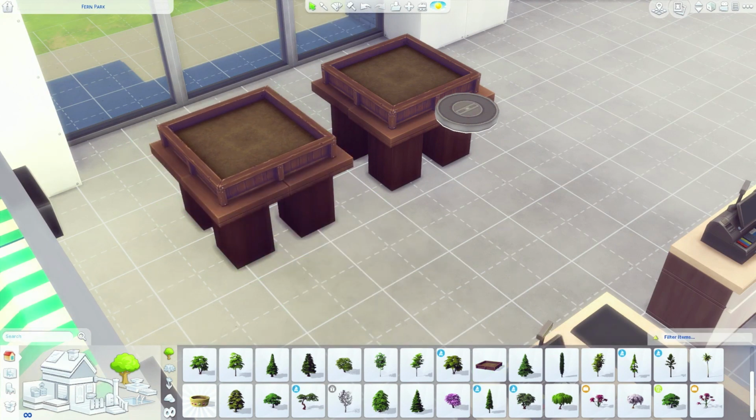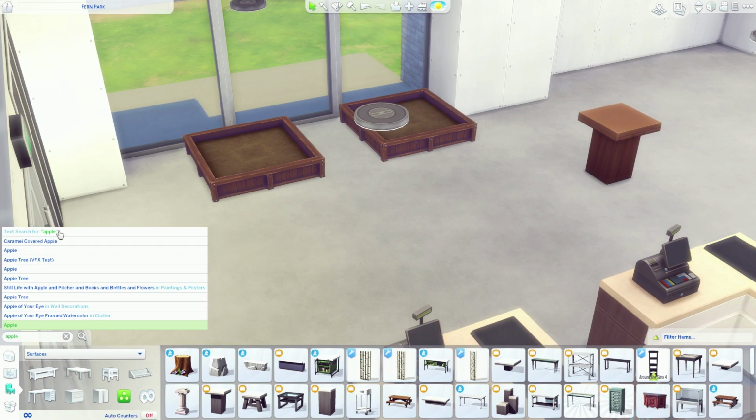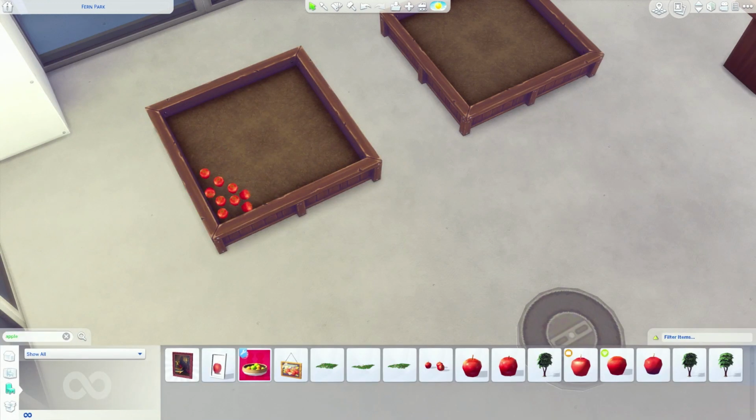And for the produce section, what I had to do was raise up the planter boxes, because there's not really any baskets or containers that look really natural and realistic to have produce in them.